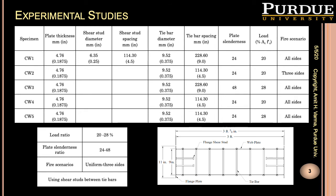Specimen CW1 had the tie bars at 9-inch spacing, and headed shear studs were welded between them to evaluate the performance of the shear studs in restraining the face plate under fire loading. All specimens other than CW2 were heated uniformly. The thermal insulation capacity of composite plate shear walls was studied by heating 3 sides of the second specimen.